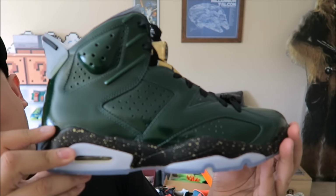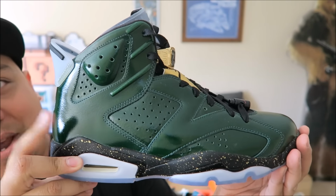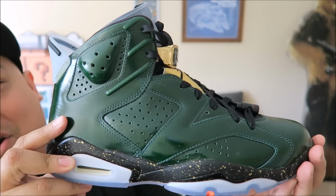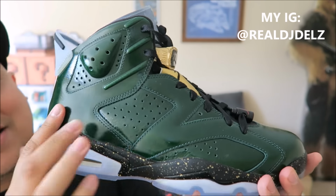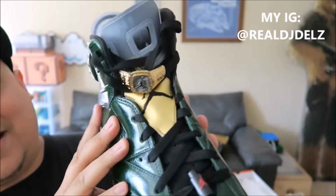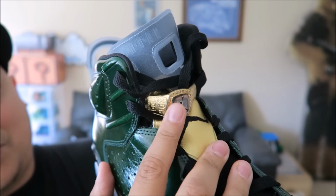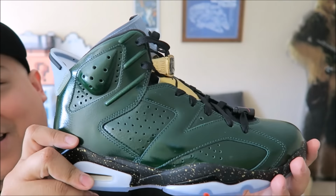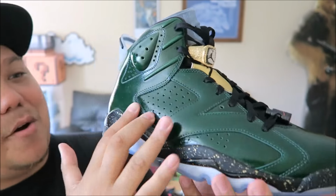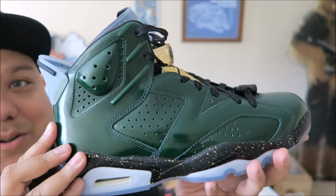Bomb. The Championship Air Jordan 6 Champagne shoe. In honor of Michael Jordan's first championship, he had a bottle of champagne that looked like this. It was green and it had, of course, the gold foil. They put a gold ring on the shoe and it also glows in the dark. Really, really an amazing pair of sneakers. I love how it's kind of glossy. It almost has a wet look to it, like the bottle of champagne.